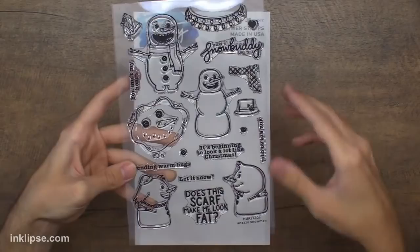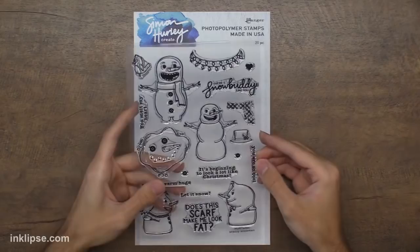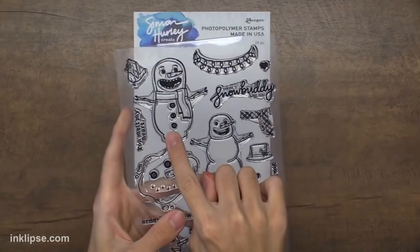So all of these are hand drawn and so, so much fun. So let's take a peek. This one is absolutely adorable. I love this little guy with his mouth wide open. And then of course you can add that scarf texture right inside of there with whatever color you want.